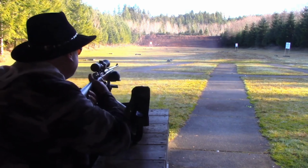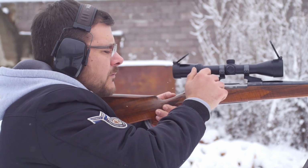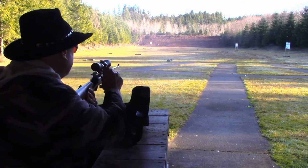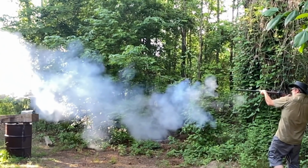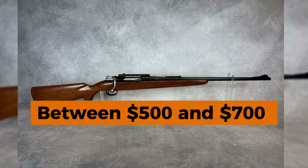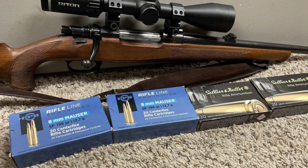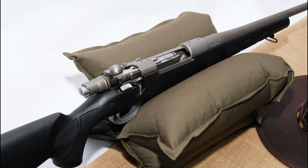Some users report a slightly stiff bolt at first and a less polished finish compared to vintage Mausers. But over time, the action smooths out beautifully, and what you're left with is a workhorse built to last generations. Best of all, it's still available and still affordable, with prices hovering between $500 and $700, depending on configuration and availability. In 2025, that's practically a steal.